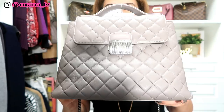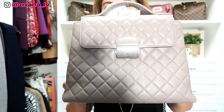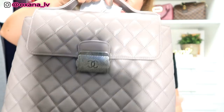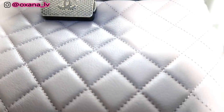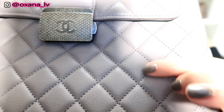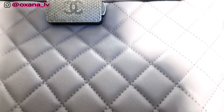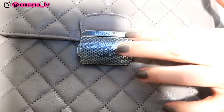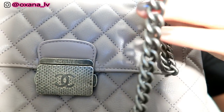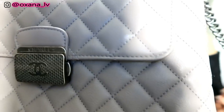There we go. Just a little bit closer look at the bag. This bag is actually made of goat skin. Very, very durable. It's almost like pebbled leather, like a tiny, tiny caviar leather, but it's not caviar, it's the actual texture of goat skin leather. It comes with ruthenium hardware, absolutely gorgeous, and this is the chain. I love it. It's almost looking like a rustic old metal chain.